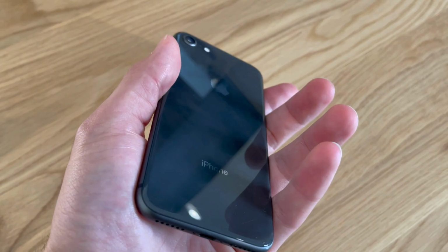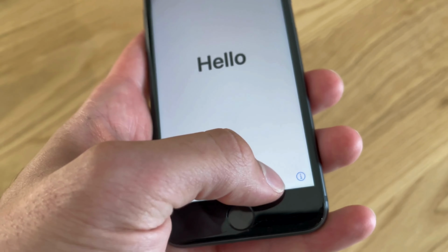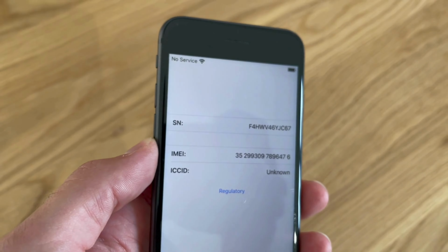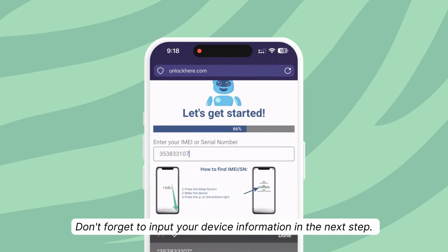With your locked device, press the sleep button, press it again, then tap the little I on the bottom right. You'll see your device info right there. As you progress, don't forget to input your device information in the next step.